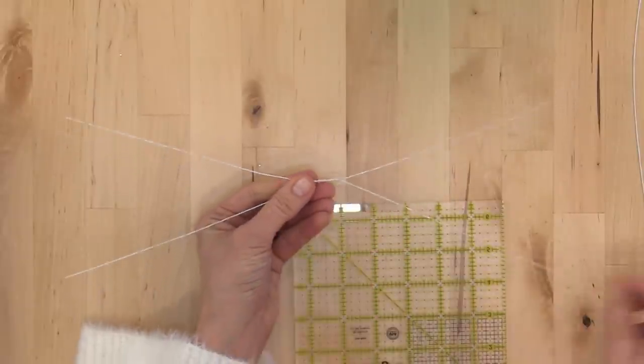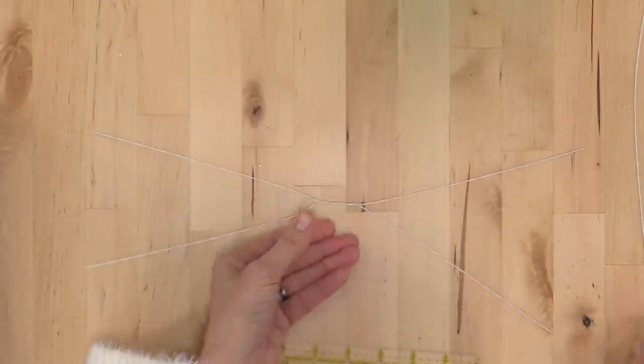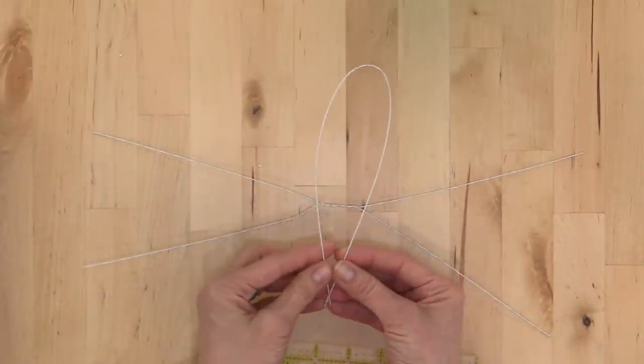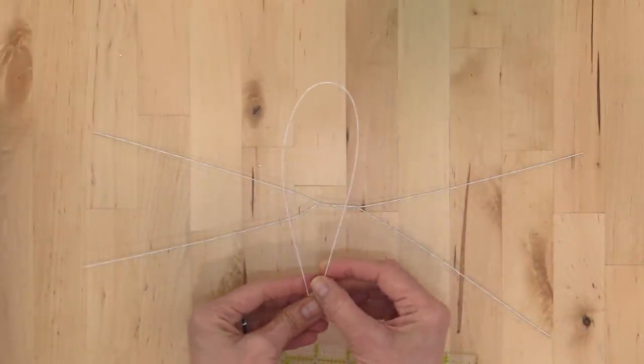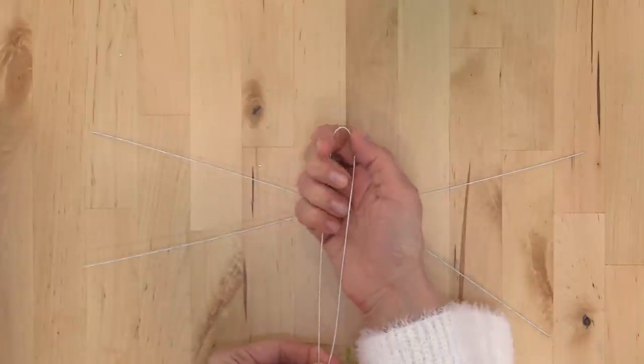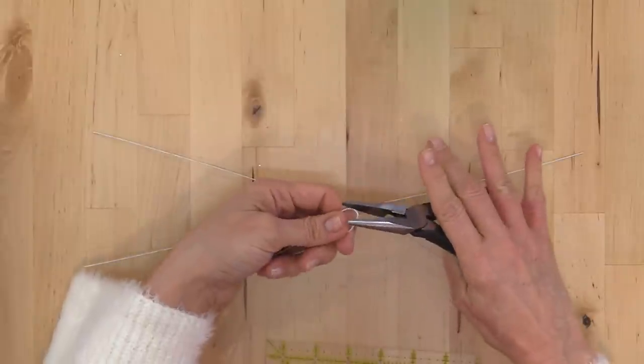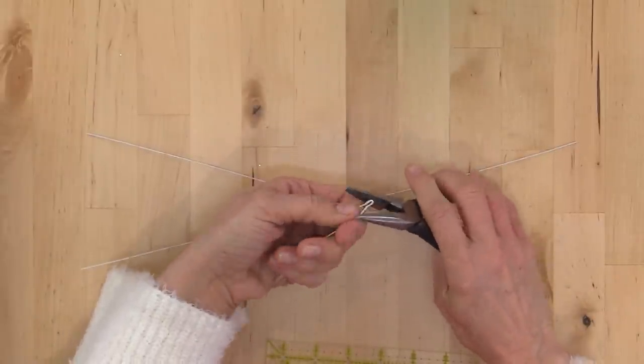So now what we're going to do is take, this is going to be the head loop, which we often make. So we're going to fold one piece of wire in half here. We're going to give this a pretty good little pinch. Use your wire cutters and I hope everyone can see okay.